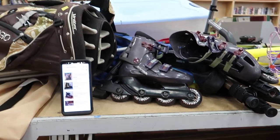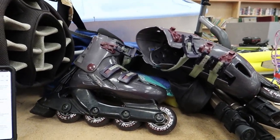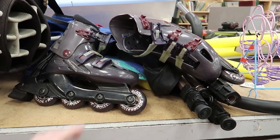Then I found another pair, of course, like 3 weeks later at a tag sale. So keep an eye out for those. They're worth good money. These are hit or miss.